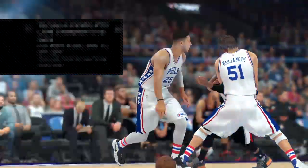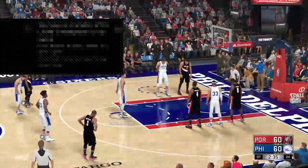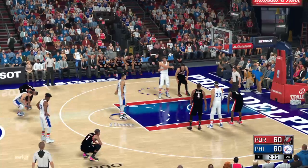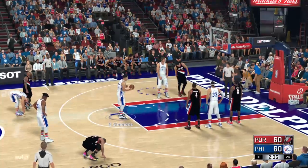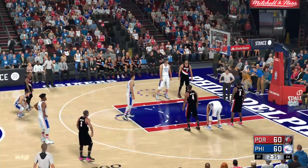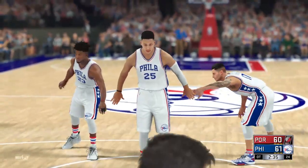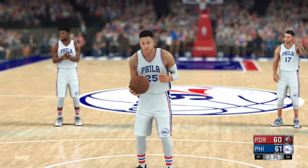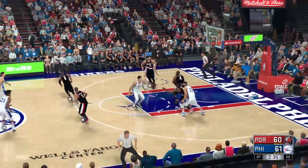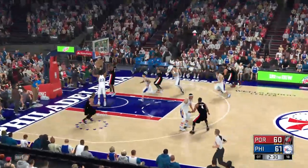In the making, folks. Thanks really in part to that tremendous skill set to go along with that gigantic frame. At the line for 2. That's good from Simmons. He's off on the second. Big trip to the line. He did not get all of them, but at least they hold the lead now.